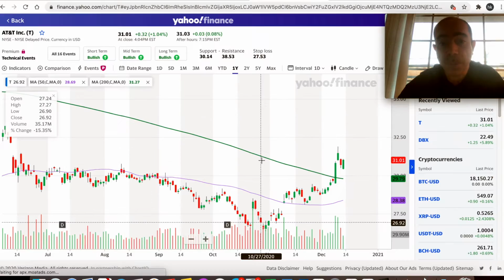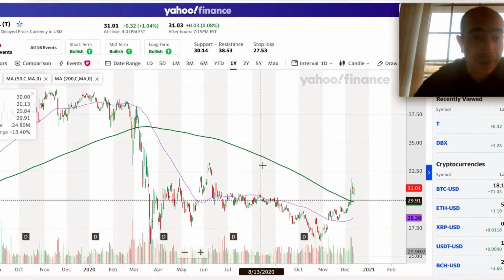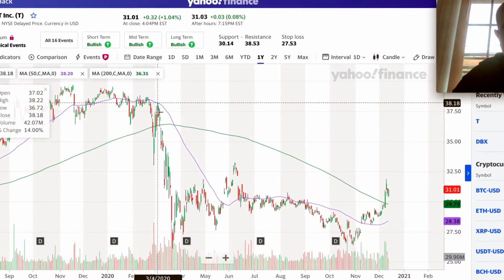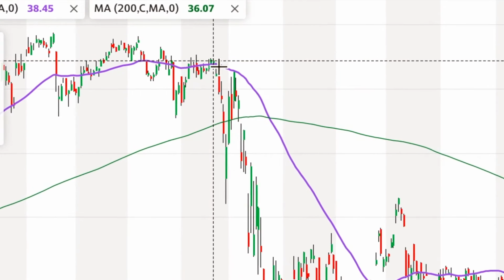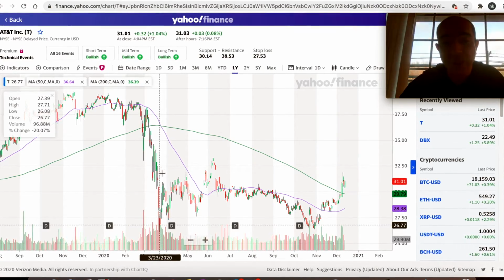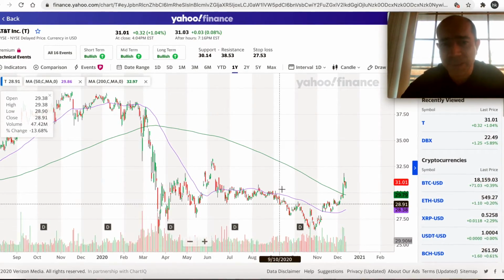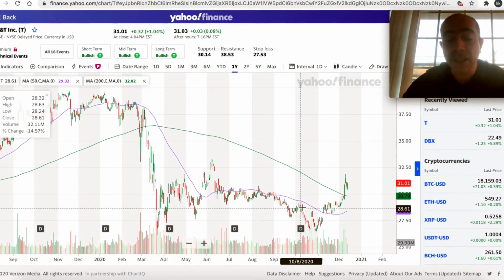moving average, which is a very big deal because the last time we actually broke out of the 20-day moving average was around the March level of this year, when we were trading close to around $37 to $38 per share. And then it dropped down to around $26 whenever the coronavirus hit at the end of March of 2020. And it has been trading pretty much sideways. It went up to about 32, and then it's been trading sideways below the 200-day moving average and going up and down the 50-day moving average.